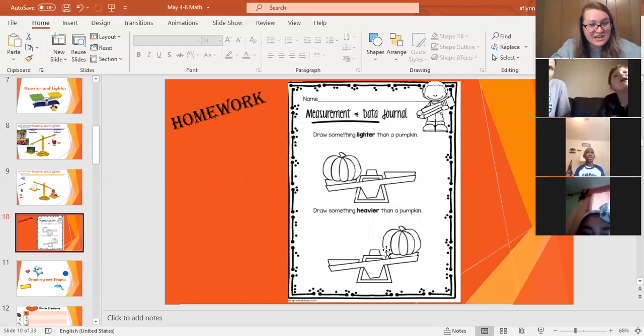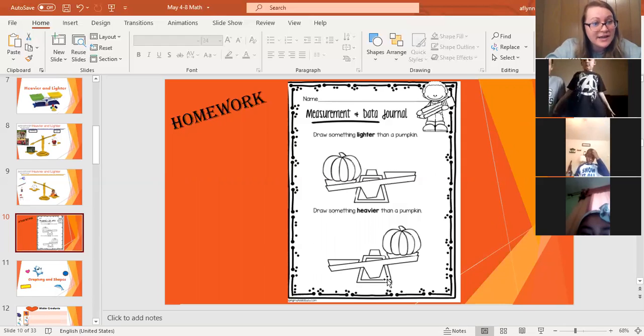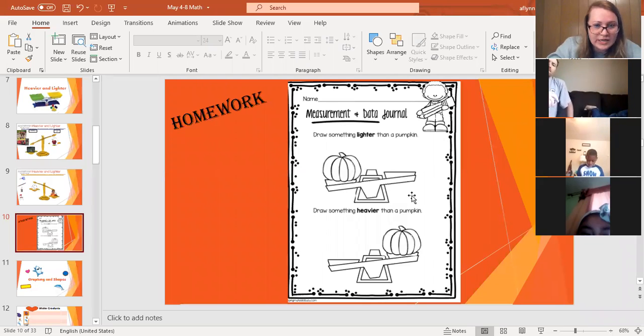You just think, okay? I know you know something that's heavier. So you don't have to draw the scale. I just want you and your parent to write lighter and draw your picture, and heavier and draw your picture, okay? You don't have to draw this scale because I know it's a little tricky.